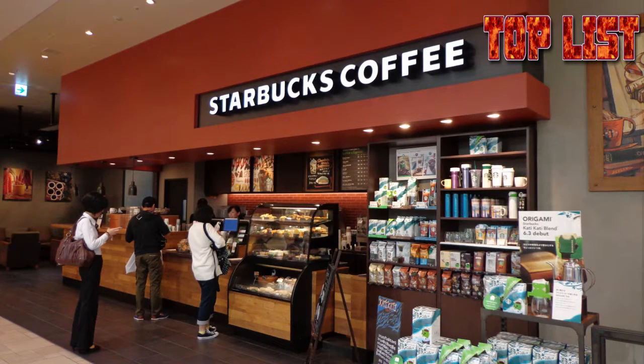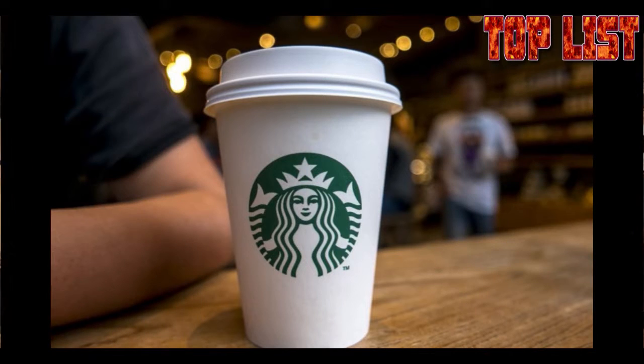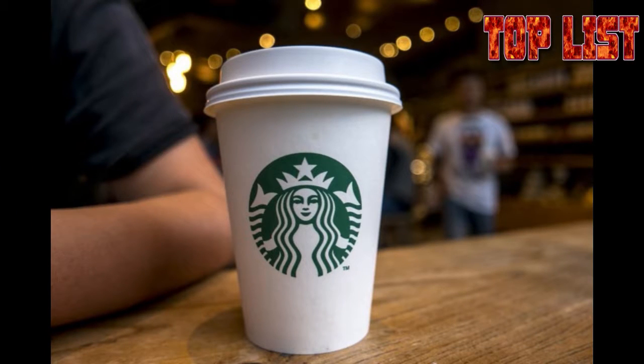Starbucks locations are designed so that you walk past the seating area to reach the ordering counter at the back or, if you're lucky, the middle of the store. This is done to make sure you check out a seat even if you never plan to sit. You're more likely to spend more money when you remain inside the store.